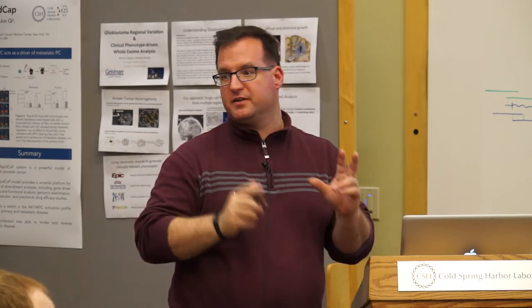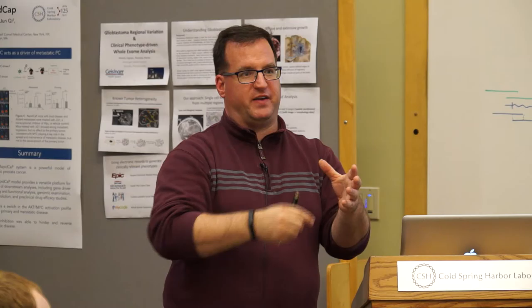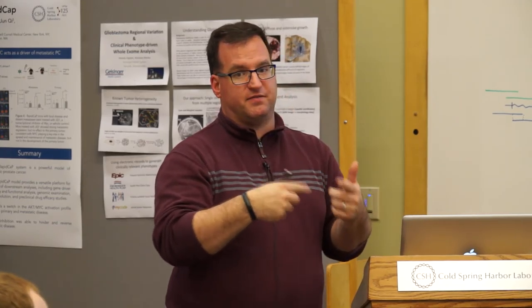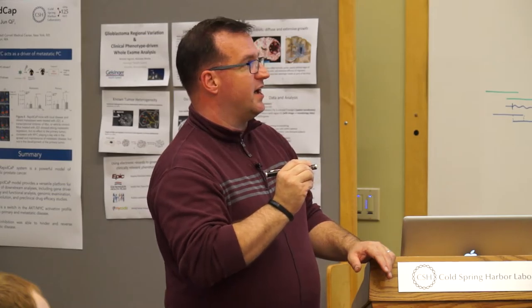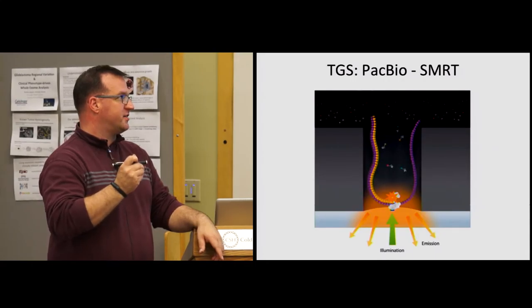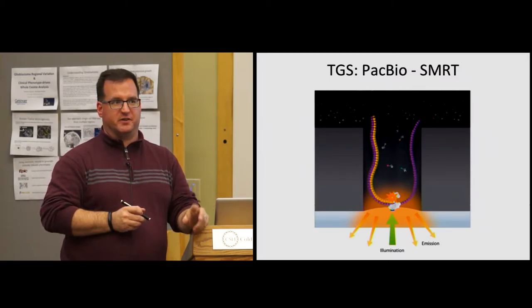Okay, so now we're not cycling. There's no cycling. There's not this fluidic cycle of wash some stuff in, flash the laser, take a picture. It's now just a real-time, constant video feed of this one enzyme with one molecule incorporating nucleotides. So there is a laser shining at this thing, and if you shine the laser at the thing for long enough, the laser eventually just kind of melts the enzyme. It actually burns the enzyme.